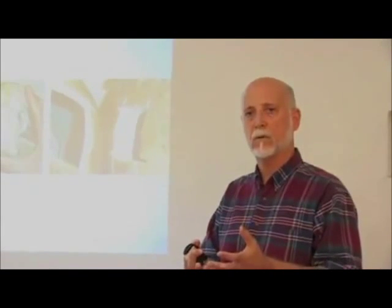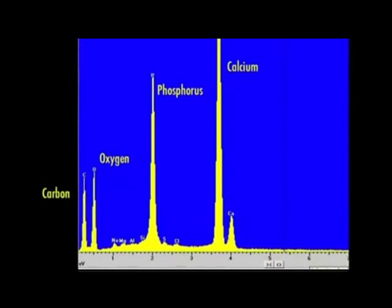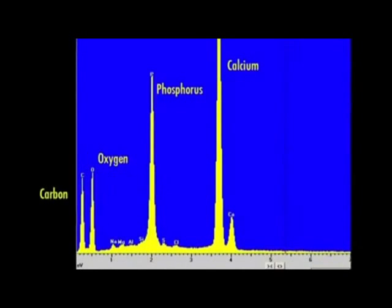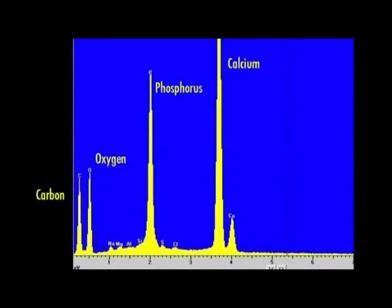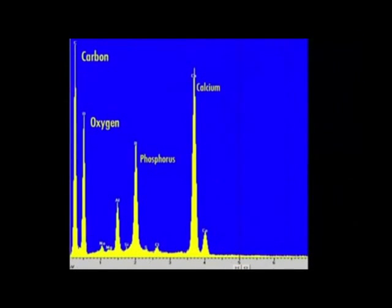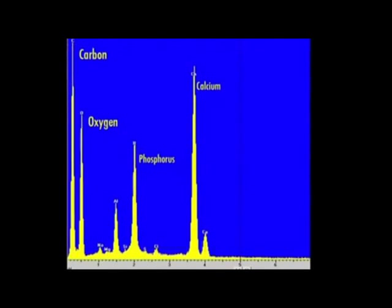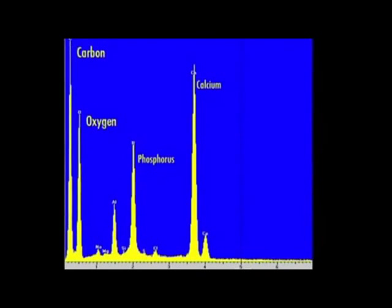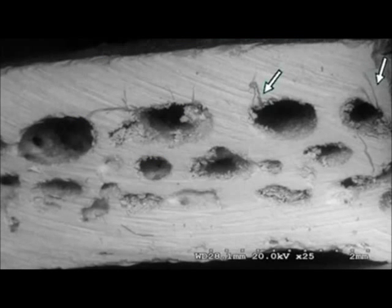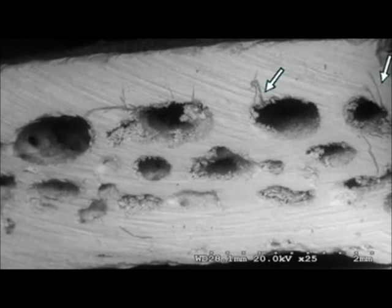Uniformly, it's different. This is the biochemistry of a typical human bone. Its calcium and phosphorus levels are high, and its oxygen and carbon levels are low. But with the Star Child, it's quite different. The phosphorus is down, and the carbon and oxygen are up, indicating its biochemistry is more like tooth enamel than regular bone.